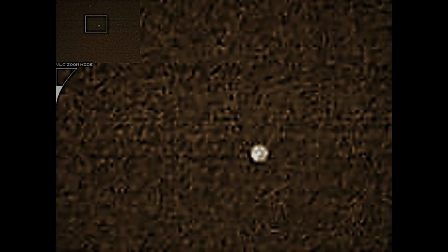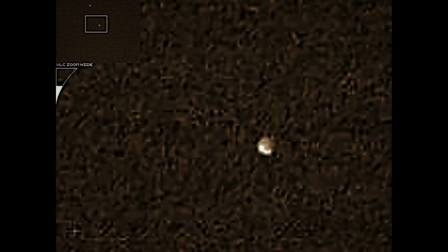Show you another screen grab of it. See there, it's got energy coming from within. That's what that little light there on the right or the left-hand side is. That's coming from the inside of whatever that object is. I'll zoom in on this thing here a little bit.